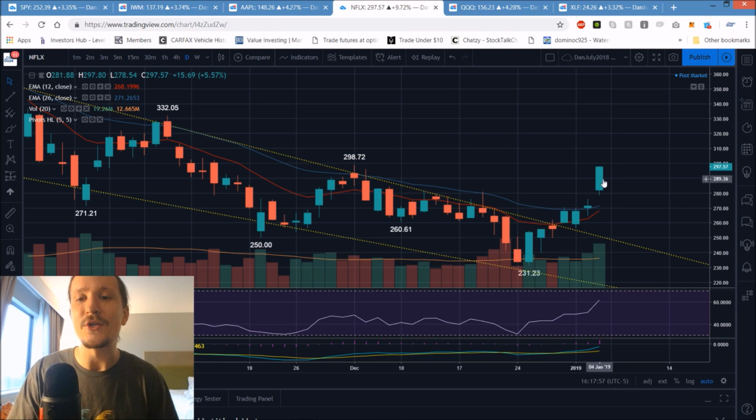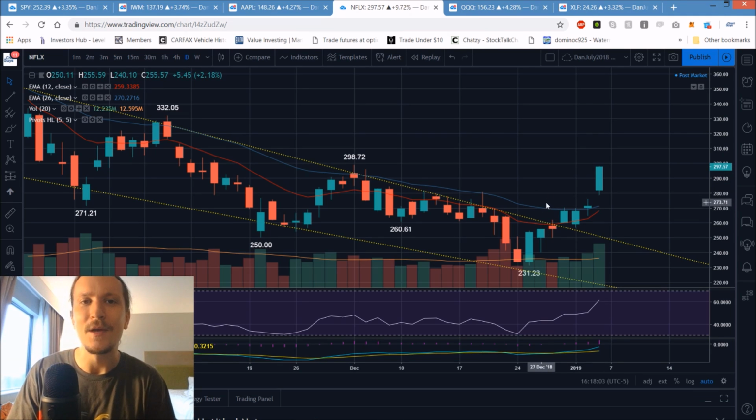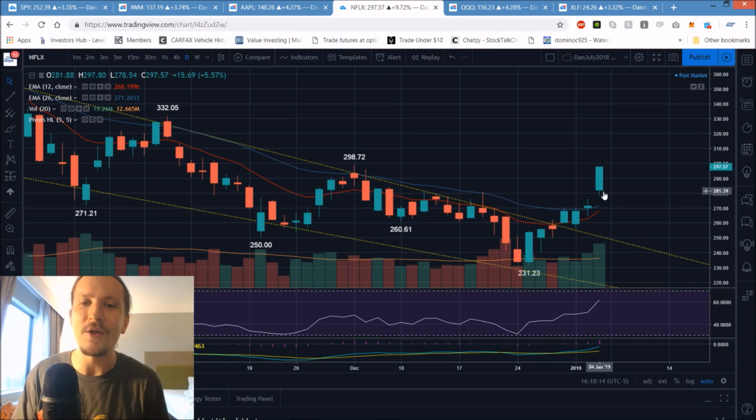And now we get the answer as to why. GS was buying, loading up, and they are rolling in the money in just 2 days' time. So whenever you get an upgrade by a bank like that, just assume that they have already loaded their position, and everybody that's buying after that upgrade is all retail traders and maybe some other hedge funds, but they're just paying cash in the check for GS who got in earlier.